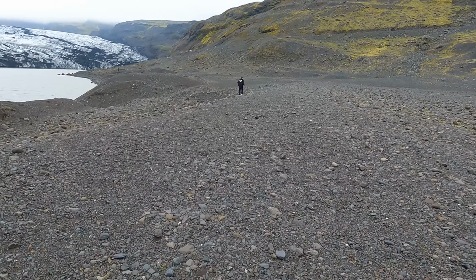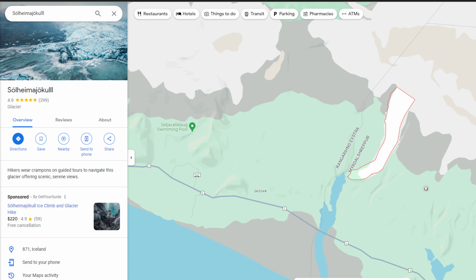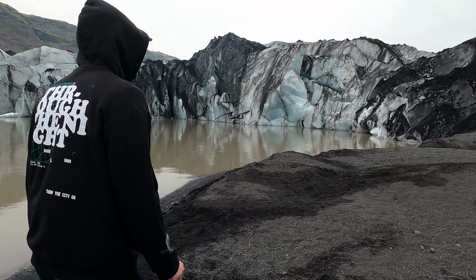Motherfuckers run real quick. This time, I'm not even gonna try to pronounce this name, but it is located right next to the main road, which makes it one of the most accessible glaciers in Iceland. You can get right up to it, and you'll even be able to boop it.